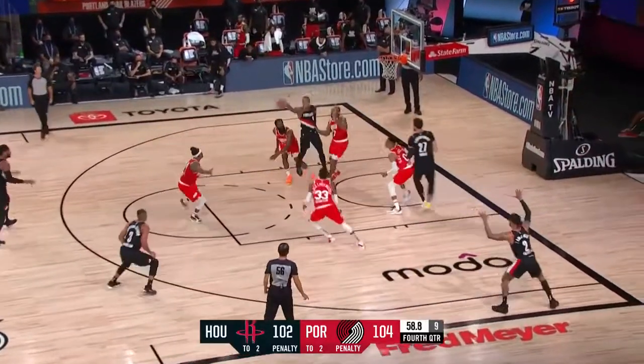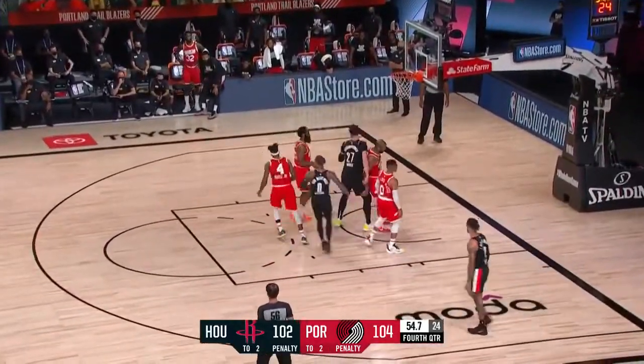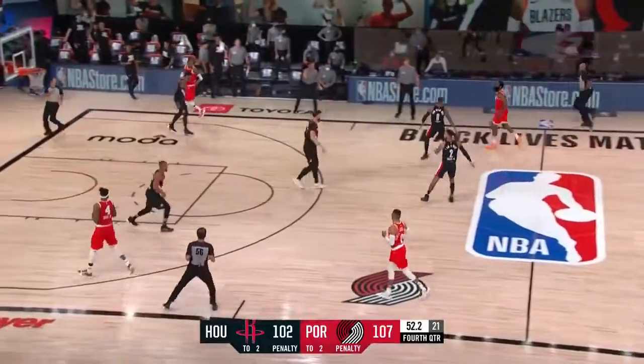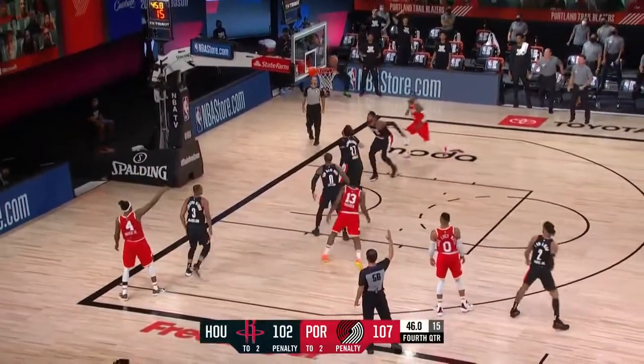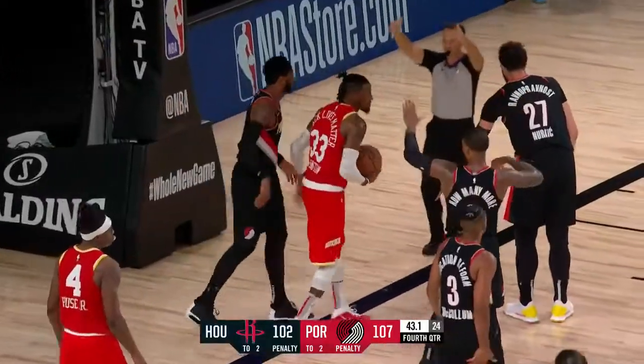Dame working against Harden. Knifes through. CJ over to Melo. Melo wants to try and close it. And Carmelo Anthony, 3 to the dome as the Blazers take the 5-point lead. Rockets down 5. Have to answer quickly. Harden bounce pass. House Jr. from the corner. His 3's off. Melo ties it up with Covington.